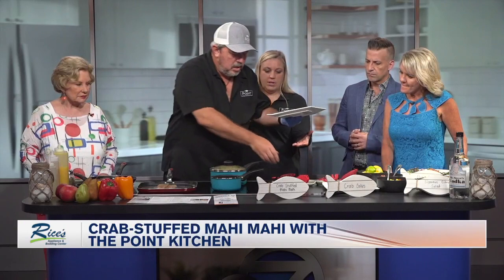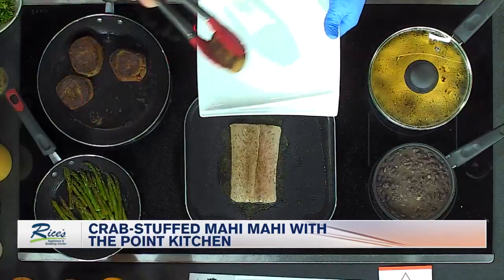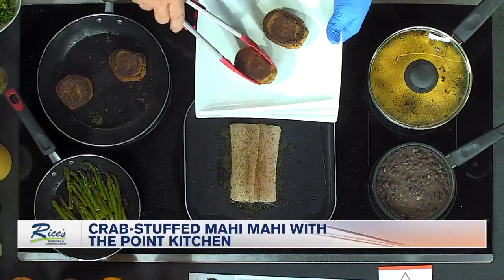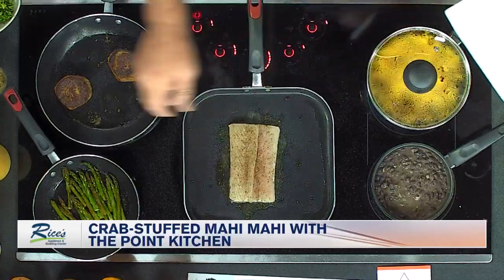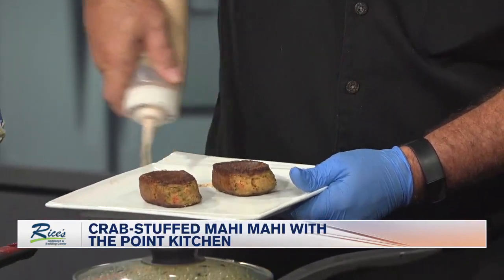So very simple with our crab cakes over here. Those are huge, by the way. That is a big crab cake. Big. Get a couple of those right on there. And then the feature to this really is this ramulade sauce. This stuff is amazing with the flavors.